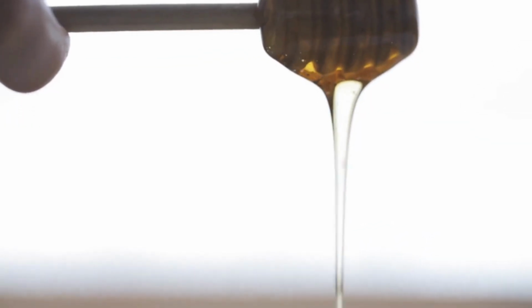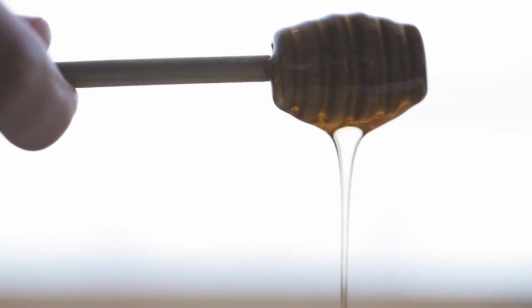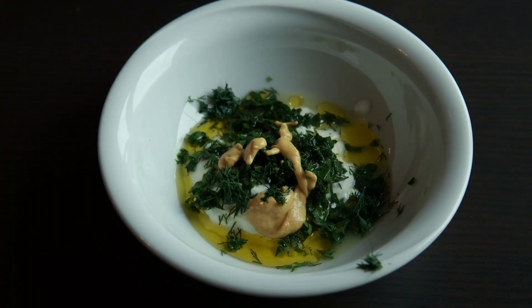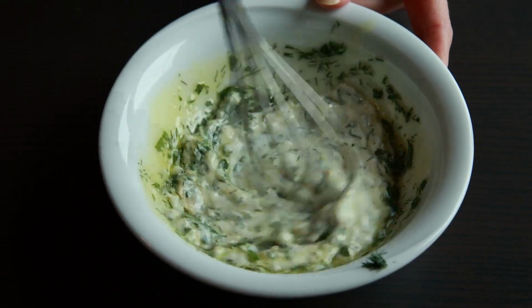Add 1/2 teaspoon of honey, balancing the yogurt and lemon. And of course, season with salt and pepper to taste. Whisk all of these delightful ingredients together in a bowl until they are perfectly smooth and creamy.